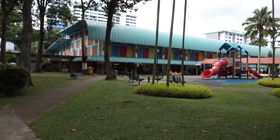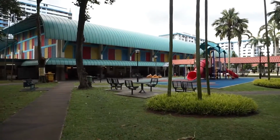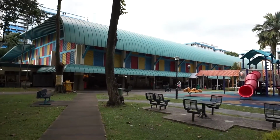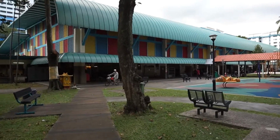Once you get down at the bus stop, start walking back towards the food centre. And this is the food centre. As you can see, it's a very nice multicolored food centre.